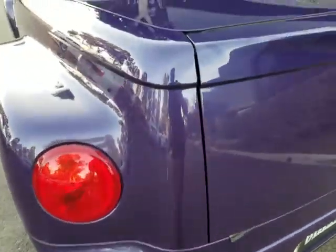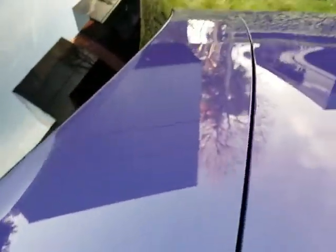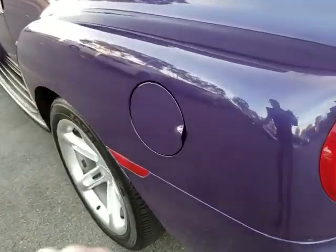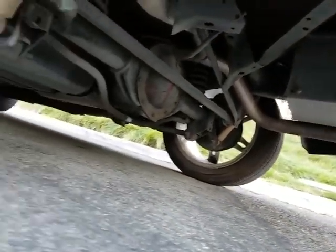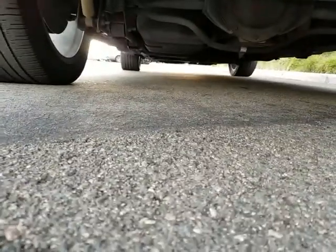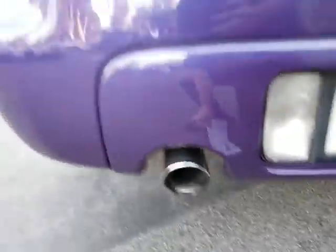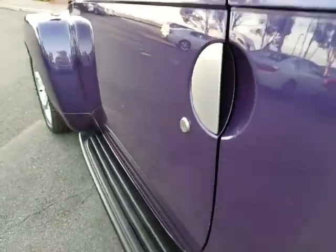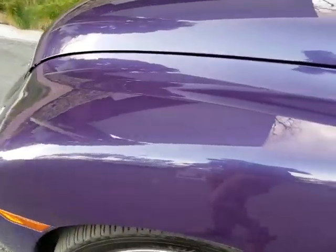A light little scratch right here. Rear bumper cover, tailgate looks good, nice and clean. The bed tonneau cover looks clean. The rear clamshell looks good. The left rear quarter is clean. Gas door, nice and clean. Underneath the bumper cover here, it looks good. It comes with a tow hitch, but I don't see a hitch under there for the tow bar. I'll show you that in a minute. The rest of the paint, some light little marks right there. The driver's door looks good. The left front fender looks clean.